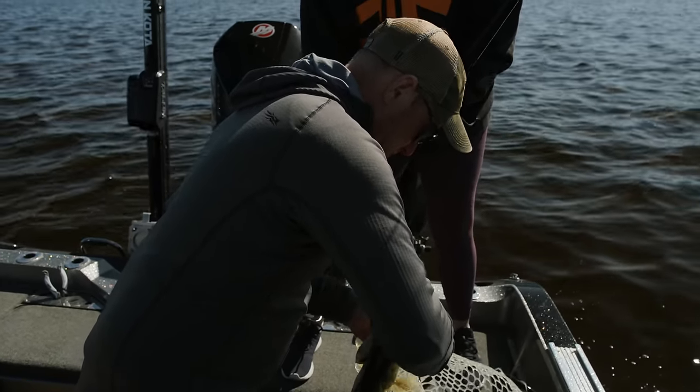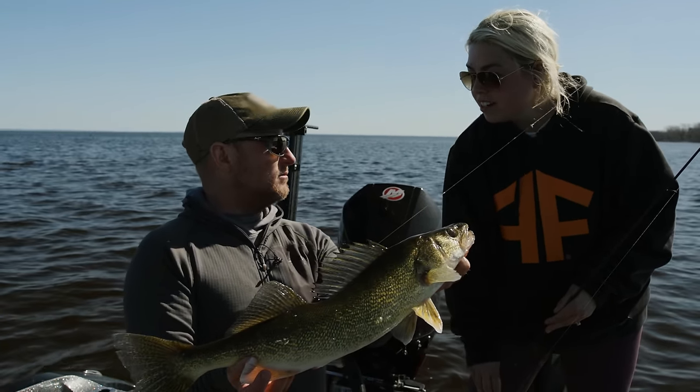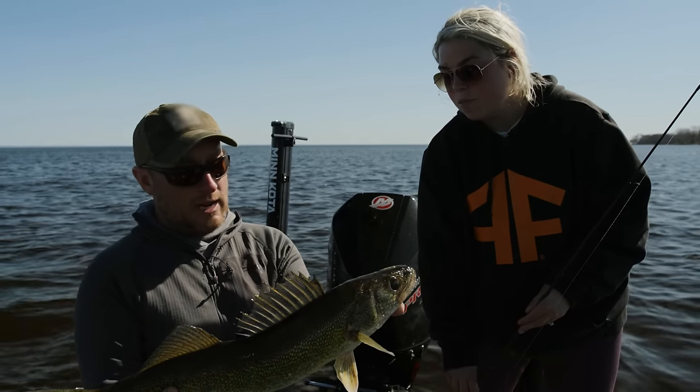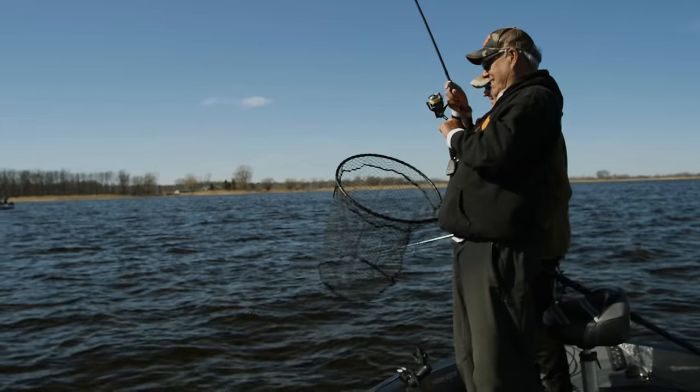And we're just fishing sand, correct? Yeah, just sand. There's nothing here. What we're fishing is the warm, dirty water. That warm, dirty water could be anywhere. It might not be here tomorrow. It might be somewhere else.